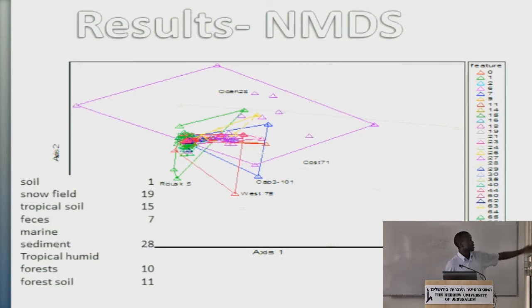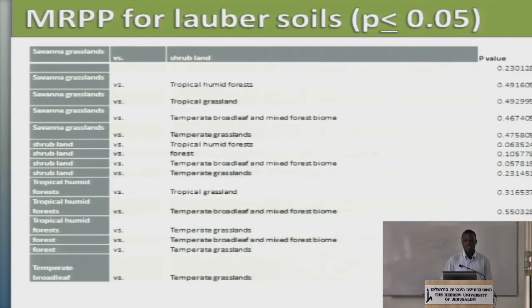This one is just a scale. These are different features from different environments. By features, I mean maybe we collected samples of soil, we collected samples of seawater. Those are the features that we collected. And this one is MRPP statistics from Lauba soils. We will just look at the p-value. I say that if it is 0.05 or less, there is significant difference among the communities. And this is what we found, that they were not significantly different.